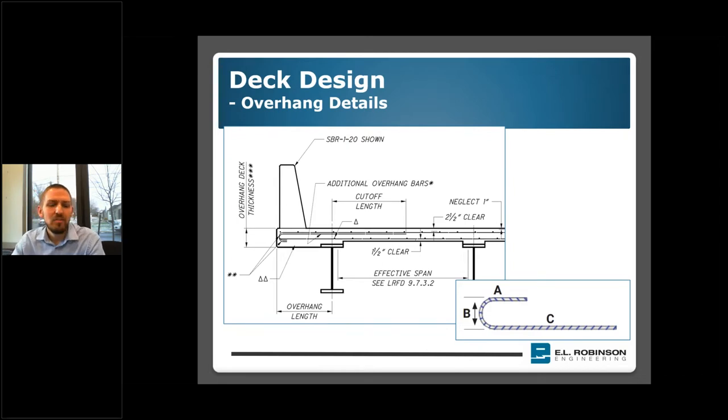So where that plays into the deck design is an overhang section. Typically with ODOT's bars, you would have a 180 degree hook in your main reinforcing bars at the edge of deck, and then you'd have an additional bar that you would add next to that to provide that additional strength needed for that overhang. In terms of what's actually constructible, this hook bar can be constructed a maximum length of up to 9 feet.